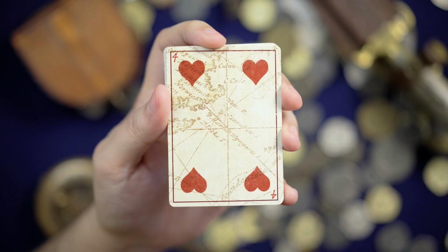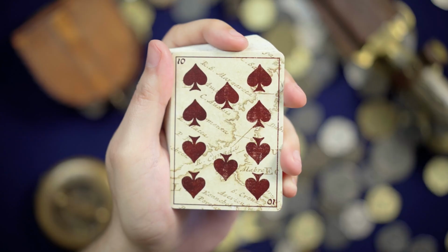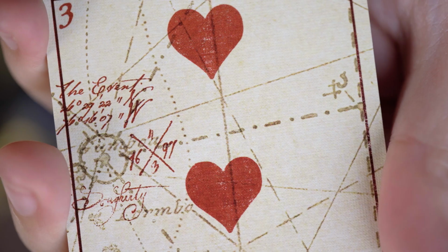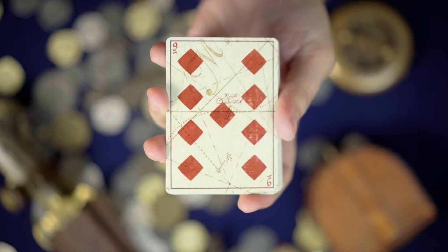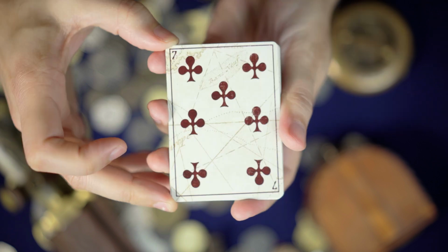Drawings of islands and land masses with sprawling coastlines and notations from map makers, ship captains, and navigators. Although the indices include a card value, the pips are not repeated in the corners.